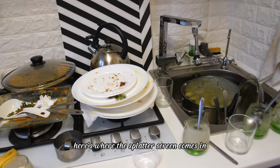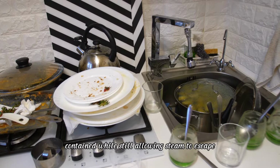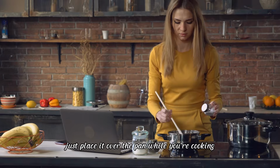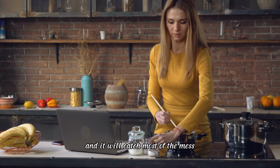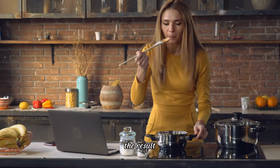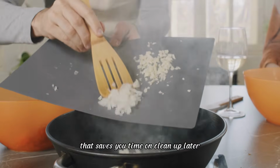Here's where the splatter screen comes in. It's a tool designed to keep those oil splashes contained while still allowing steam to escape. Just place it over the pan while you're cooking, and it will catch most of the mess before it has a chance to spread. The result: a much cleaner cooking environment that saves you time on cleanup later.